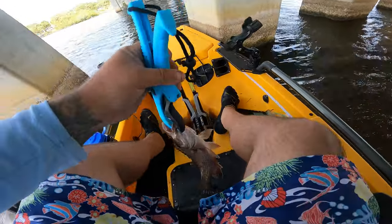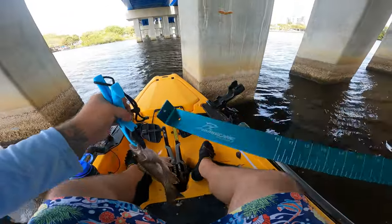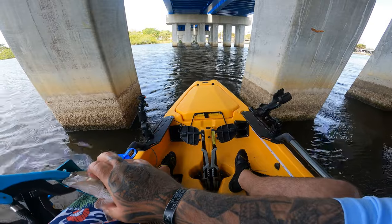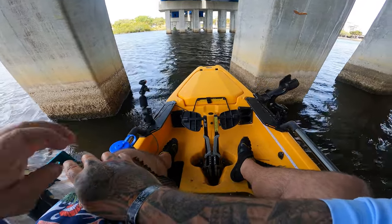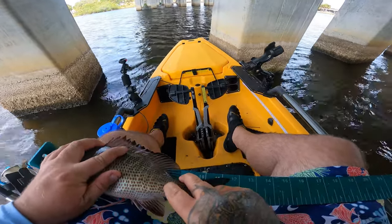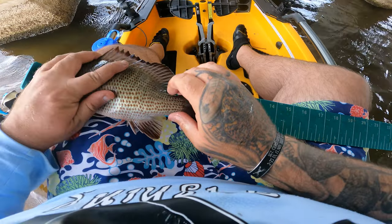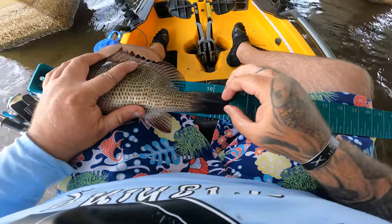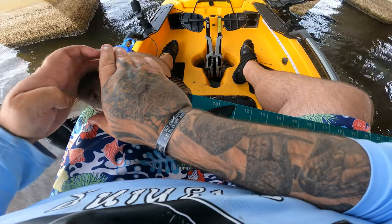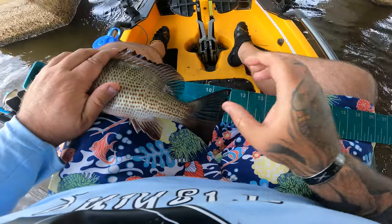We will measure him. Hey, poof on my hand. Let's do this carefully. I do not want to drop this fish. Ouch. We know he's legal. Personal best mango. So we are keeping this boy. And we're gonna try to catch us some more.